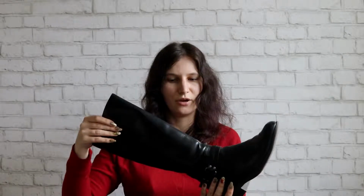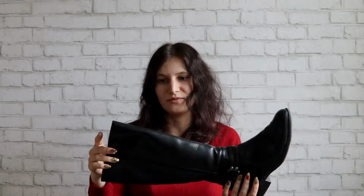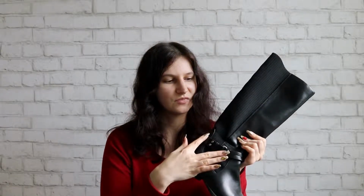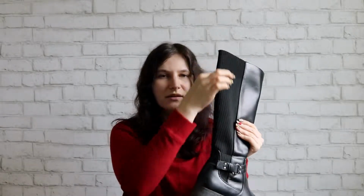I paired this look with just a pair of black boots, just knee-high. These are pretty simple. These are actually my everyday boots. Really comfortable. I like that they have a buckle, so there's a fun little detail, and this different texture on the other side.